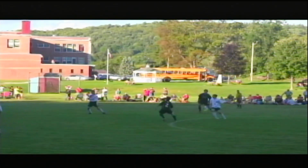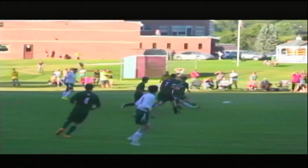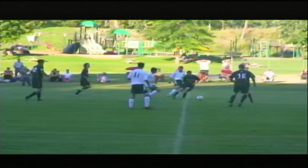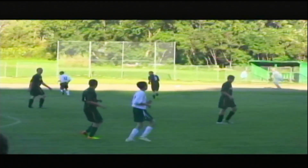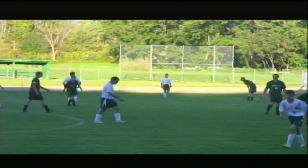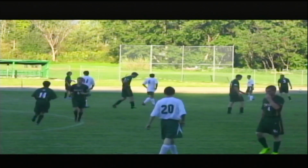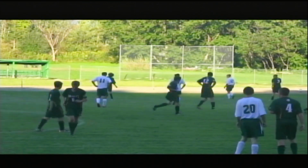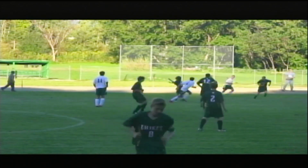Another long ball over the top, West Rutland. Another ball that we were in position, and a lot of the West Rutland players like to try to bring that ball down to their feet. Subs coming in for West Rutland, Brendan Harvey's coming out. Well-deserved rest. He has played a fantastic game all over the place. Really, really tired legs there.